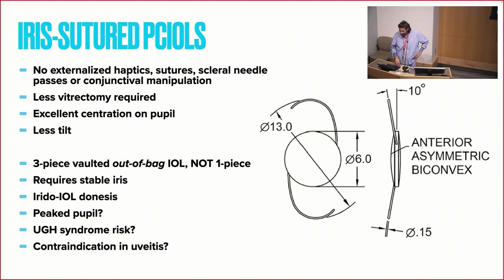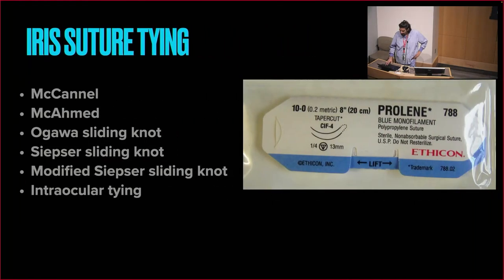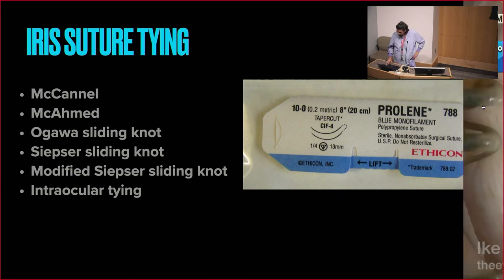But we need to use the right lens, ideally a posterior vaulted, three-piece lens that's not in the bag. One-pieces don't work well. We need the iris to be stable. Iridodonesis can be a problem. Peaked pupil can be a problem. And in uveitis, we probably want to be extra cautious here. It is helpful to have your preferred suture technique of tying. A variety are out there that we can use.